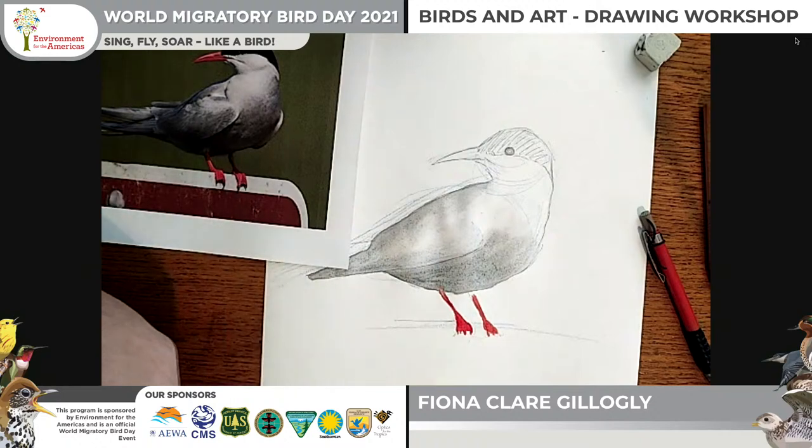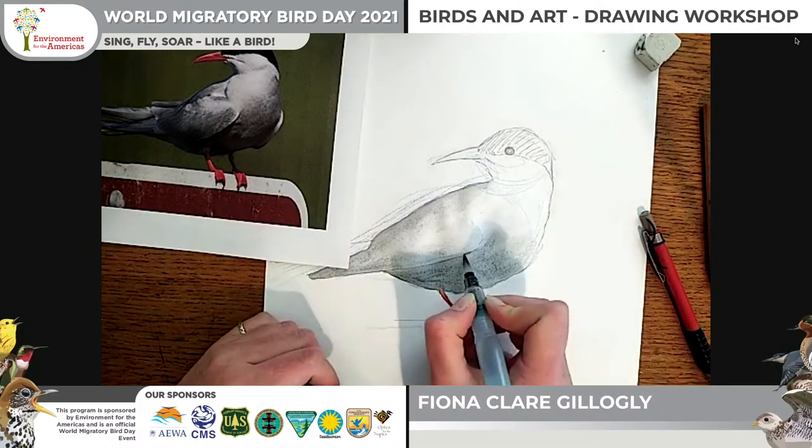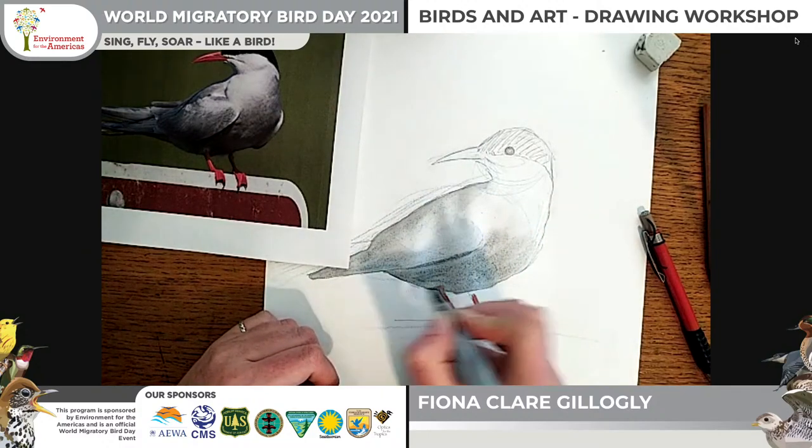I'm going to actually add a little more definition to the wing here. That leading edge is pretty dark.